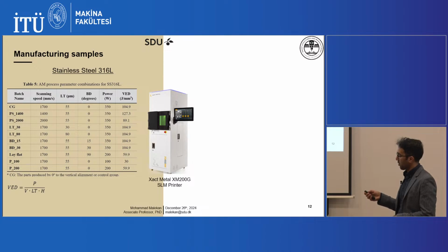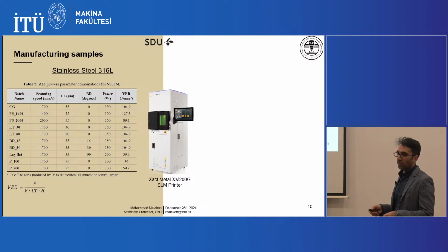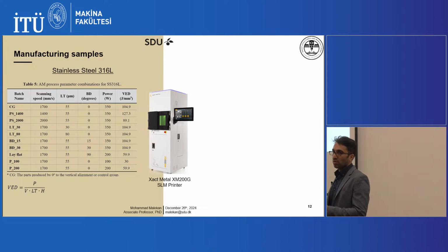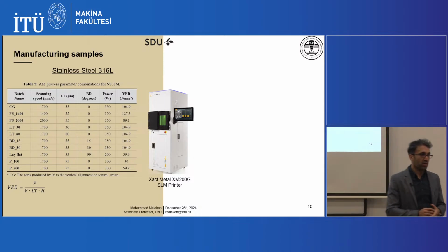This is exactly our machine. There is a small build chamber over here that we can see. Also, there is a small window through which we can look at what happens inside the chamber. And we can also see the different process parameters that we are introducing to the part live over here.